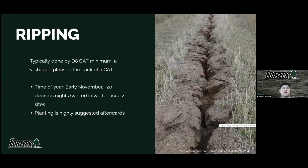So ripping is typically done by a D8 cat. You would have a V-shaped plow or shank on the back of the cat, and you basically go back and forth across the cut block, making your mounds or your rip. The time of year this is done is early November. You're typically going to want heavy frozen ground conditions for these types of machines because a D8 is quite heavy. So it's typically all done in the winter, starting as early as November. Planting is highly suggested afterwards.